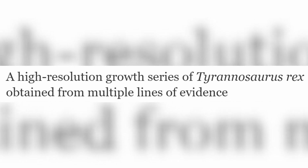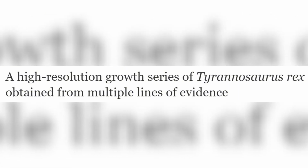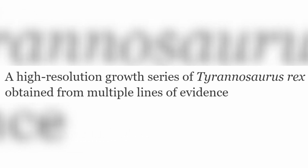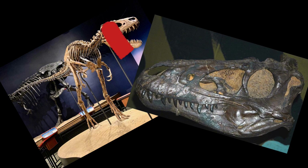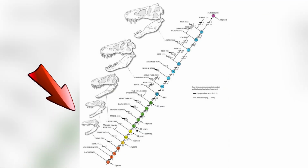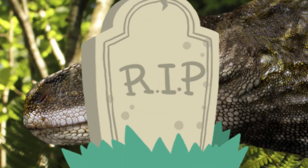Furthermore, in 2020, Thomas Carr published a study that analysed 1,850 morphological characteristics across 44 specimens of Tyrannosaurus. This study found that both the Jane specimen and the holotype of Nanotyrannus did not represent a different species, but instead represented different growth stages. All this seemingly put an end to the genus once and for all.